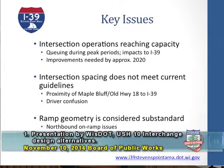We understand that there are queues during peak holiday periods and recreational periods that do impact I-39 today, and that is of concern as well.